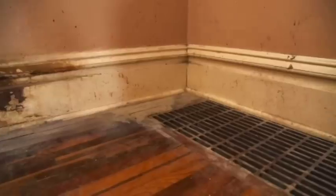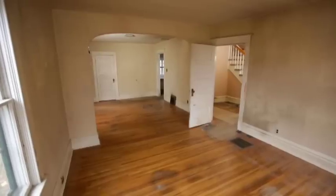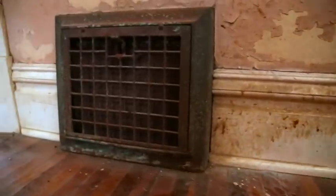Well, that's why we love it, right? Oh my gosh, check out that base molding. It's all throughout the first floor. All the woodwork is intact. It's been vacant for 10 years. Wow. But all of the original good stuff is still here. And original registers, we just need to sandblast them, clean them up.